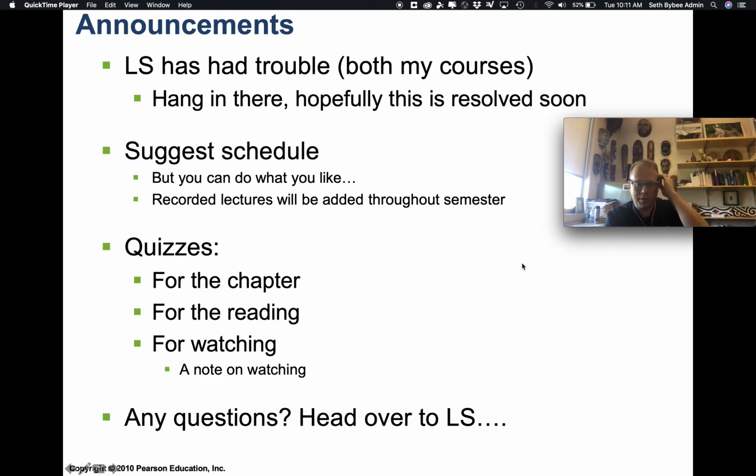And then this last one is called watching. So there's a quiz where you can go in and say, hey, I watched 100% of the lecture, 75, 50, 25, whatever. And you'll just get points for having watched the lecture. So we're just trying to build points that you'll get automatically just by putting effort into the course.